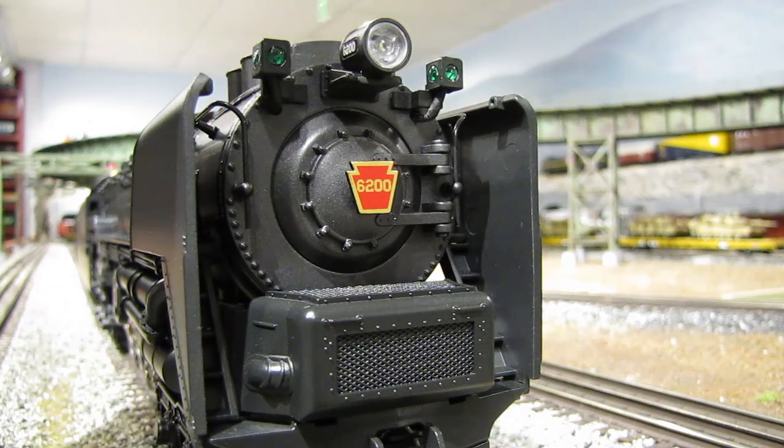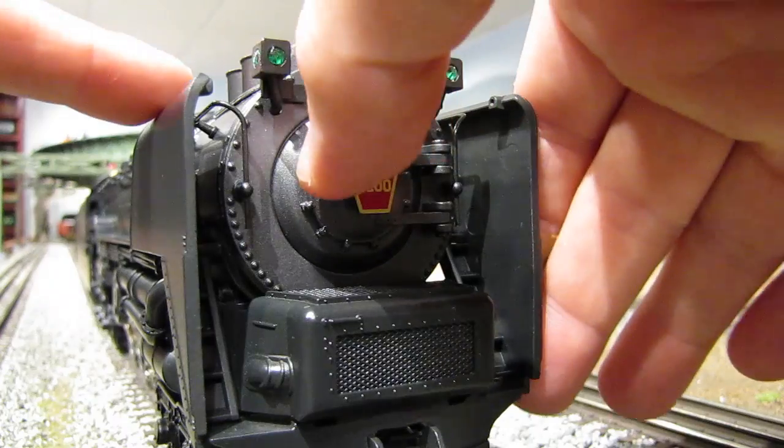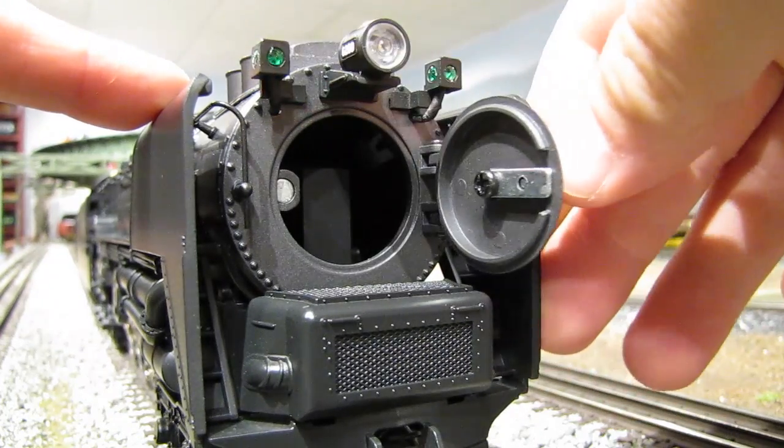And then right here we've got operating marker lights. There's an operating headlight with lighted number boards on either side, and then the front of the boiler swings open like that.